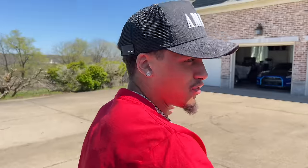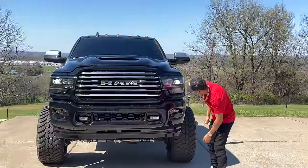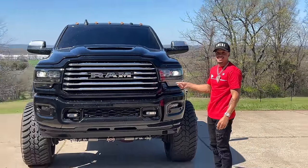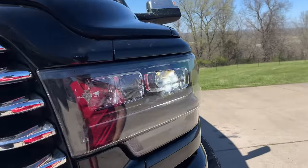And I already broke it. Literally already am having issues. First day I got to sit in it, for some reason the headlights just decided to not work. Oh, they work. What? Oh, it's flashing. That one's tweaking. Yeah, it doesn't want to work. I guess whoever paint matched them didn't do a good job sealing.